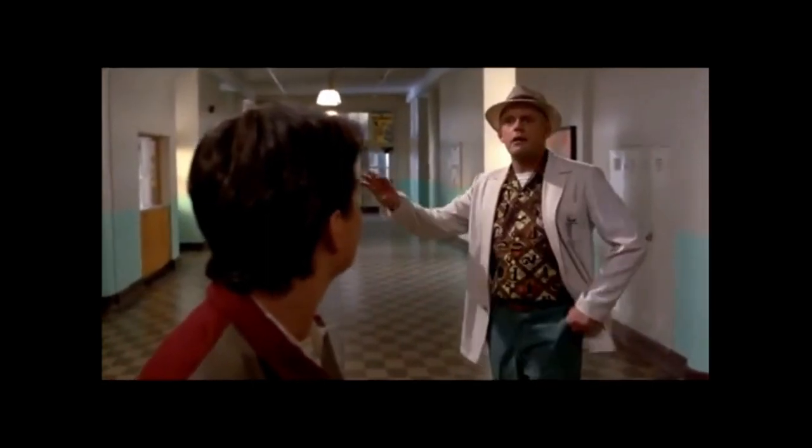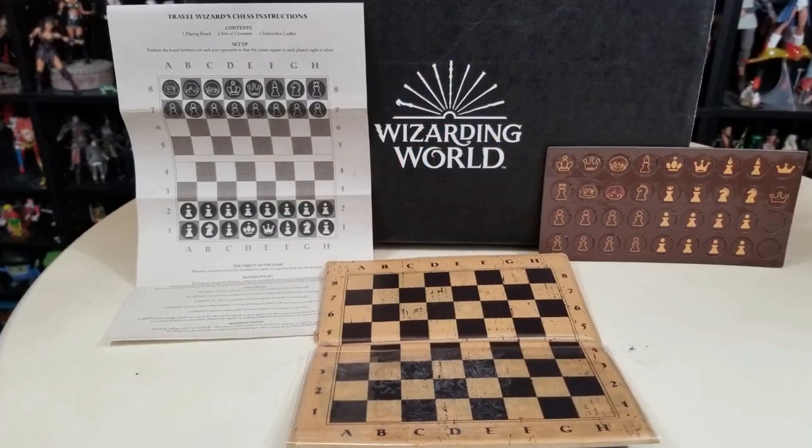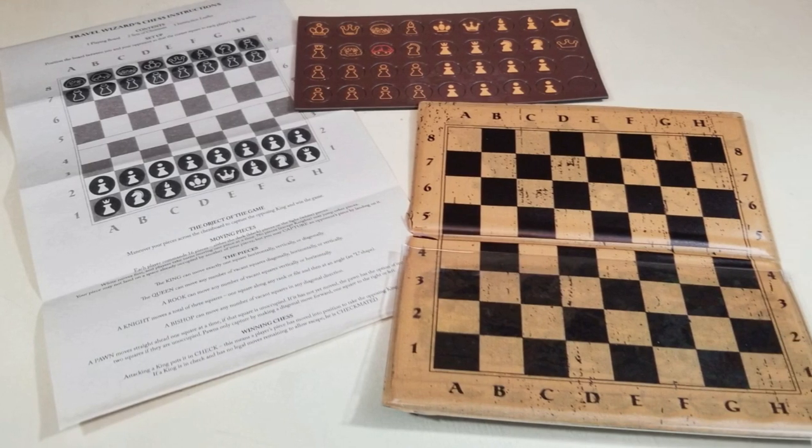Ooh, this is heavy. There's that word again, heavy. Why are things so heavy in the future? Is there a problem with the Earth's gravitational pull? Is that a passport? No, it's travel wizard's chess. So it would appear to be a magnetic chessboard. This is neat. Magnetic chess pieces.